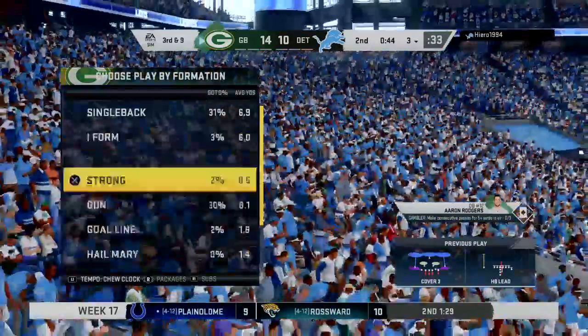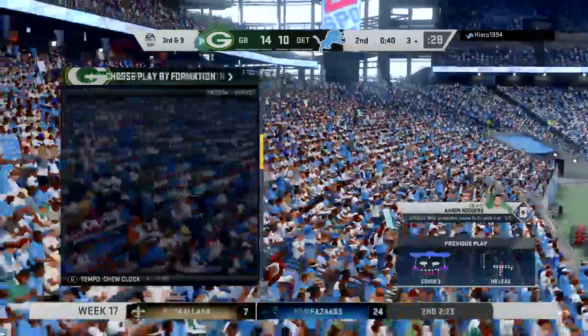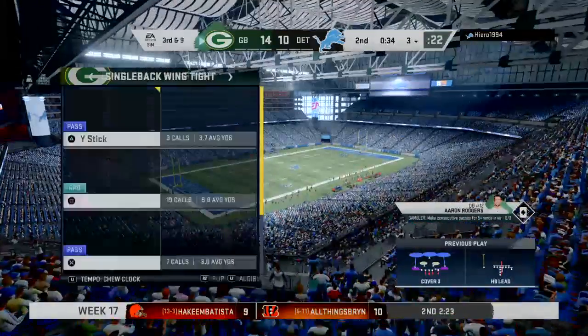Right, let's go ahead and detail this situation here. 3rd and long coming up, back near your own goal line. I would be very hesitant about throwing the football in this situation. Maybe just run up the middle? Yeah, I think that might be the spot for them.